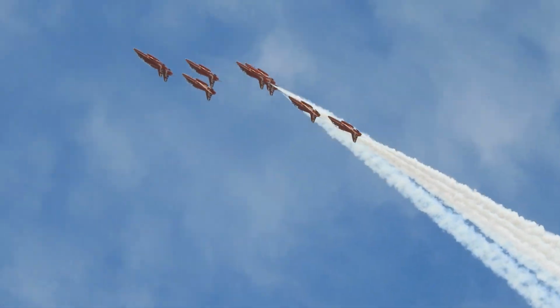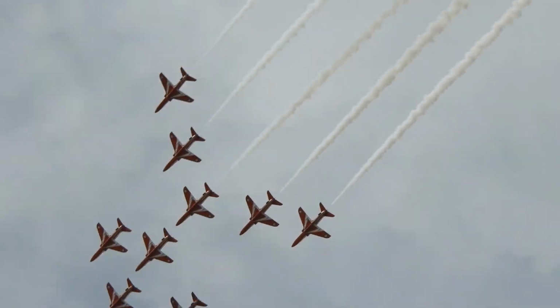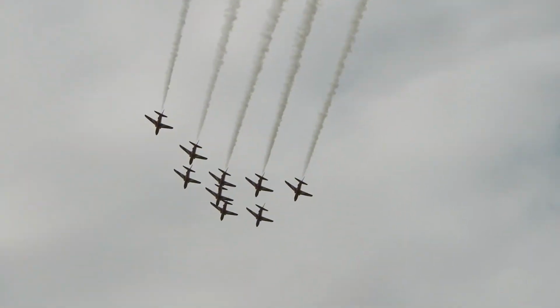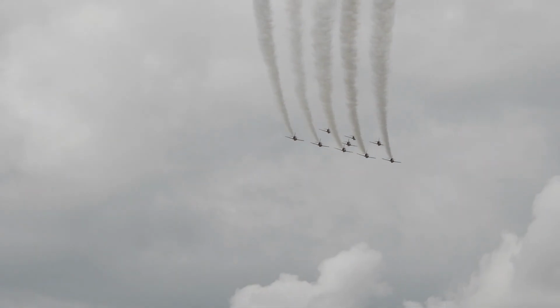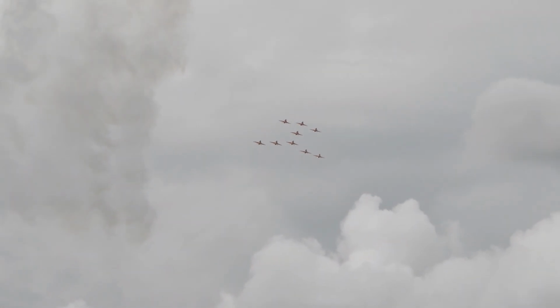On the right-hand side, all the way back of that formation at the rear, is Red 4, Squadron Leader Chris McCann. This is going to be extremely good at the back of that formation. Let's have a look through the entire formation at Red 1, because we take our formation references from Red 1, and not necessarily the person who's on the inside. Red 4, Squadron Leader McCann, is in his 2nd year of the team.